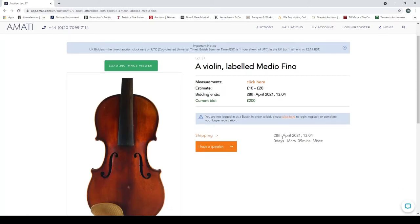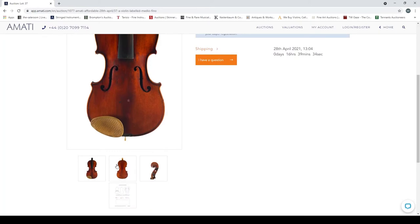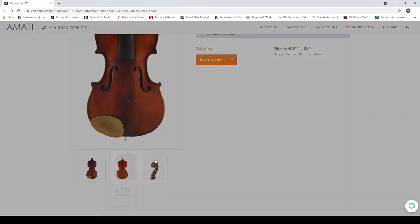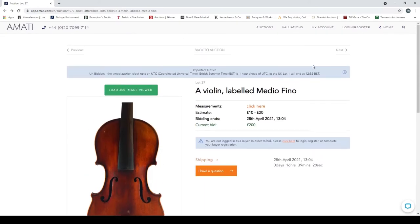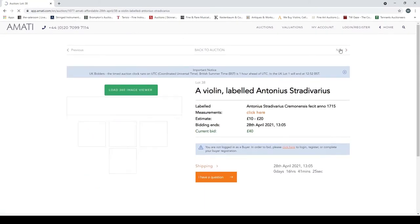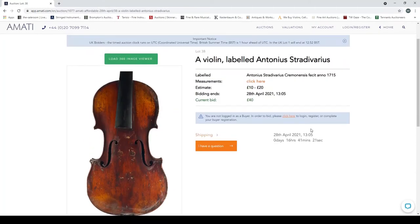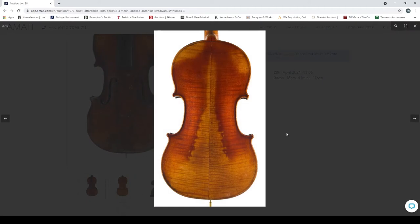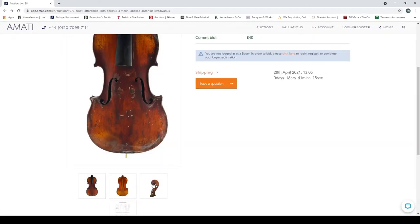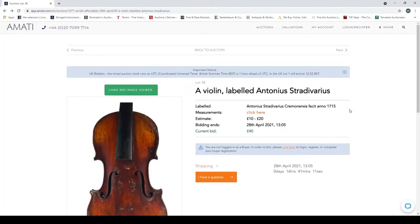Violin labelled Medio Fino, 200's current bid. So this is the kind of cheaper French stuff. Violin labelled Antonio Stradivarius. That's had a bit of an interesting life. Interesting varnish. Pretty standard.